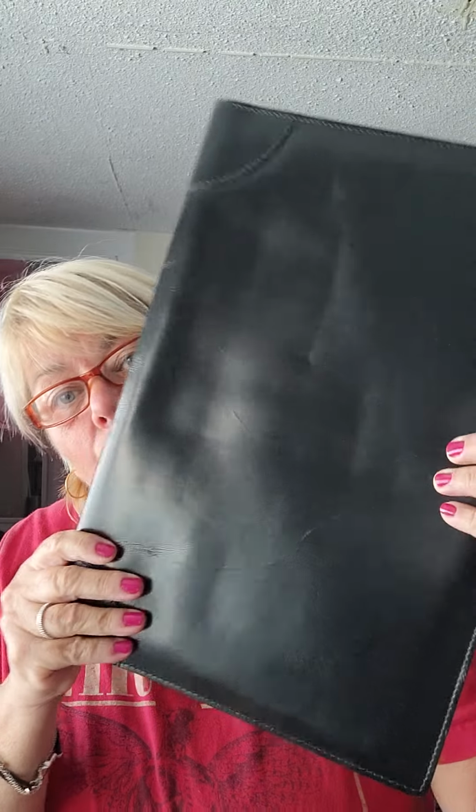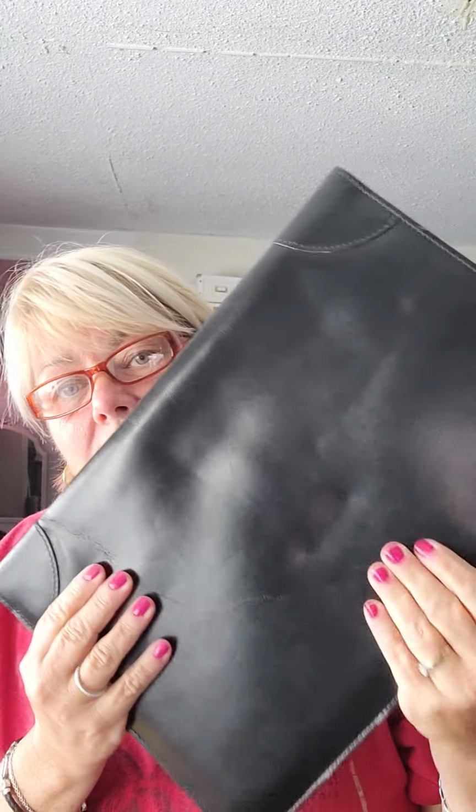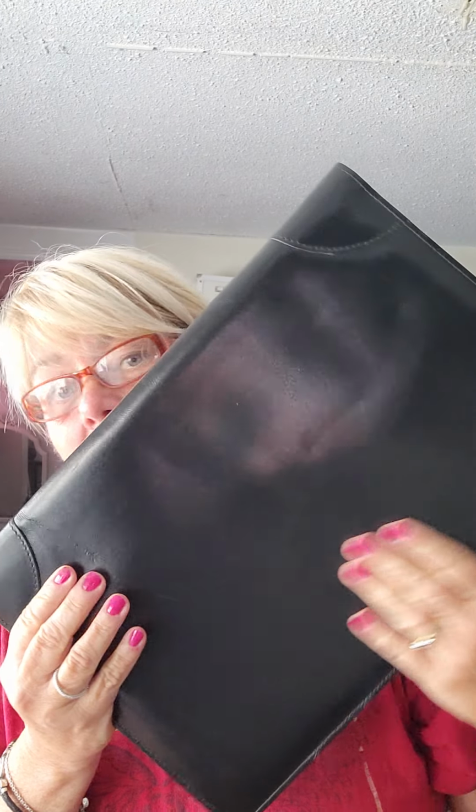So anyway, so we do have, I don't know if it's a scratch or if it's just part of the hide, because there's absolutely no color loss at all. I'm not mad at it. That's the back. There's some little pressure marks on there just from it being stored underneath another piece. But it is just so smooth.